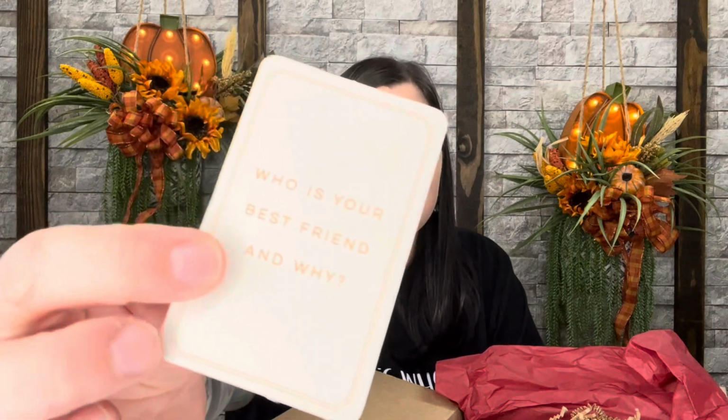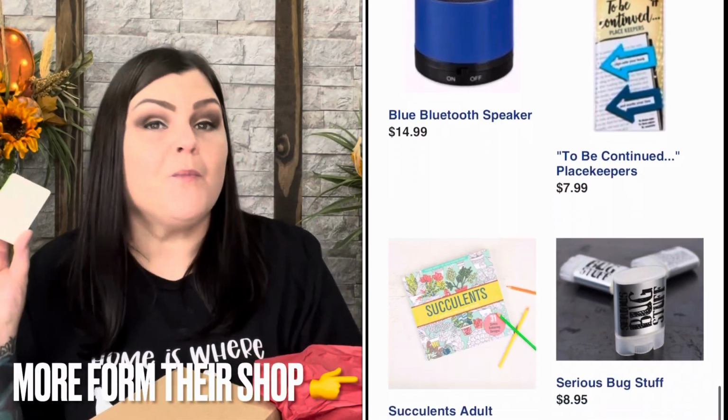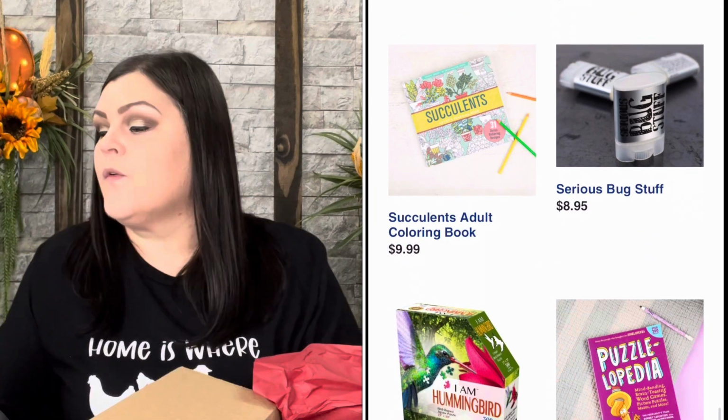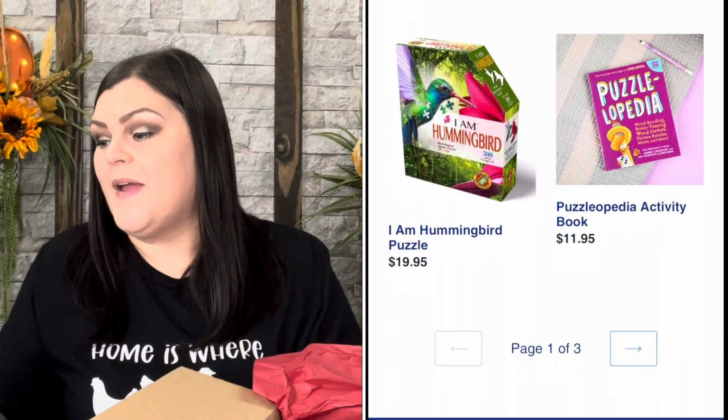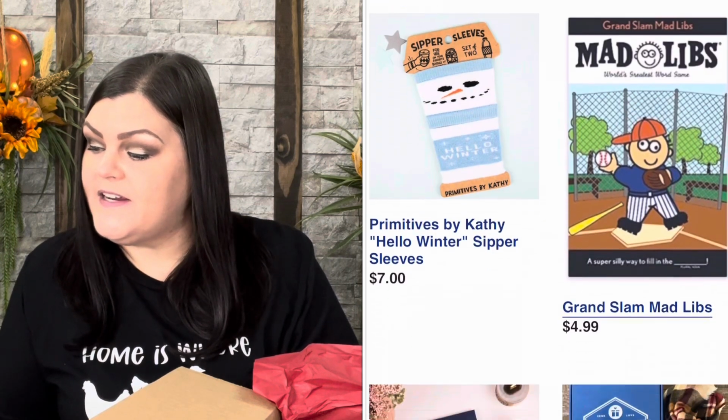They're on like a nice thick card stock. And the backs of them, how cool. So the backs of them have like different designs, and then there's a saying on one side. So for example, this one says, who is your best friend and why? What are the qualities that make a good friend? What is one gift you have received that was especially meaningful to you?